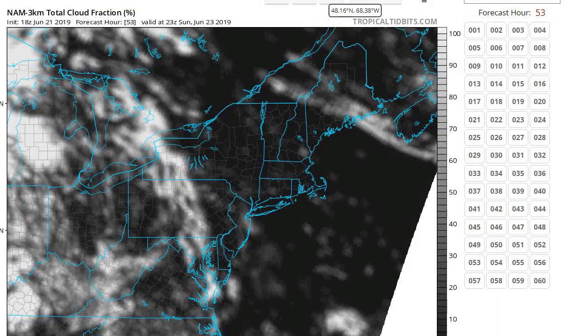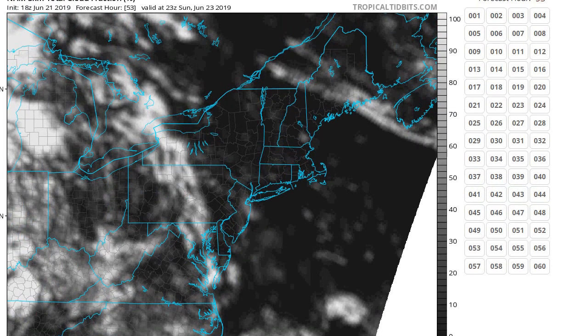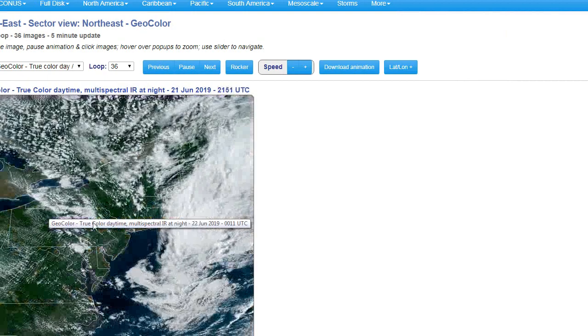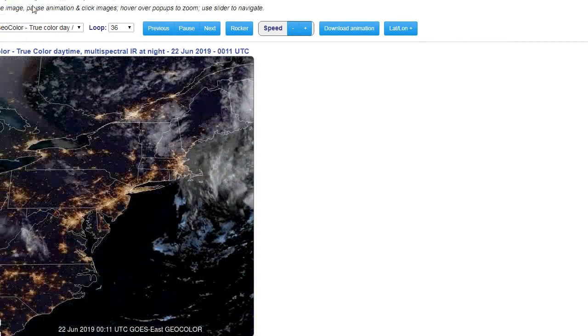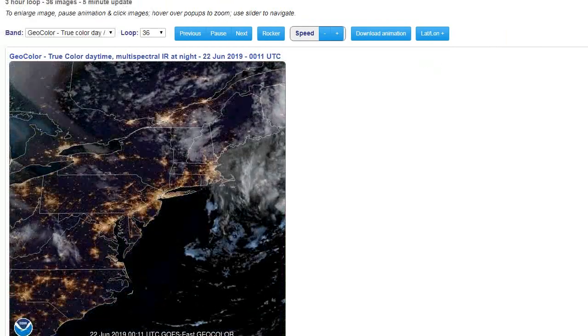Hopefully you do get out there and enjoy them, and hopefully the smoke won't be too much of a problem. Again, we've got to watch that smoke because I do see it on the satellite. You can see right here in this last frame, you can see it. So it might affect us. It won't be that thick, but it might add a little bit of haziness to the sky. I'm hoping not. I'd like a nice deep blue sky. A nice blue sky would really be nice.